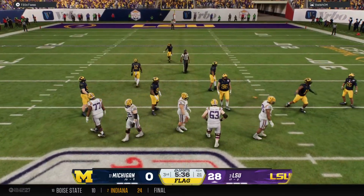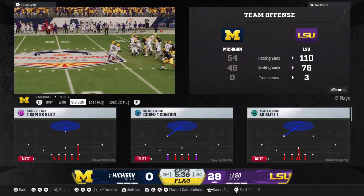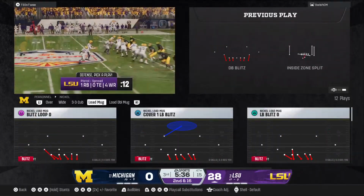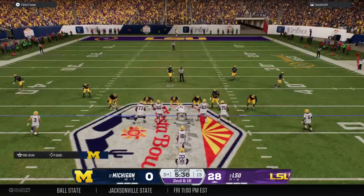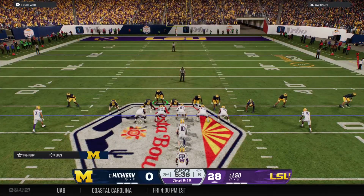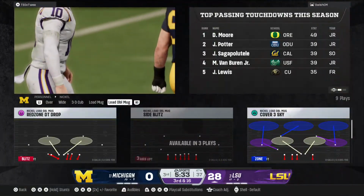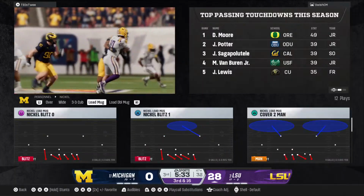Some confusion on the snap count. A false start cost him 5 yards. Now, it's a shaky way to start the series. A false start backs him up, makes this 2nd and long. Bootleg looking to throw. That pass is incomplete. Unclear who the intended receiver was that time. Rare miss right here from the quarterback, and as a defense, maybe they can build on this.